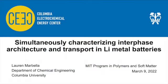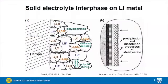All right, thank you, Ariel, for the very nice introduction. I'm happy to be here to tell you about some of the work that my group has been doing for the past few years at Columbia. The talk I'm going to give today is focused on lithium metal batteries. We're interested in lithium metal because it can provide much higher energy density than the graphite anodes used in current lithium ion batteries. A lot of the work I'm going to show you today is focused on characterizing and understanding this solid electrolyte interface, or SEI layer, that deposits on the surface of our lithium metal.